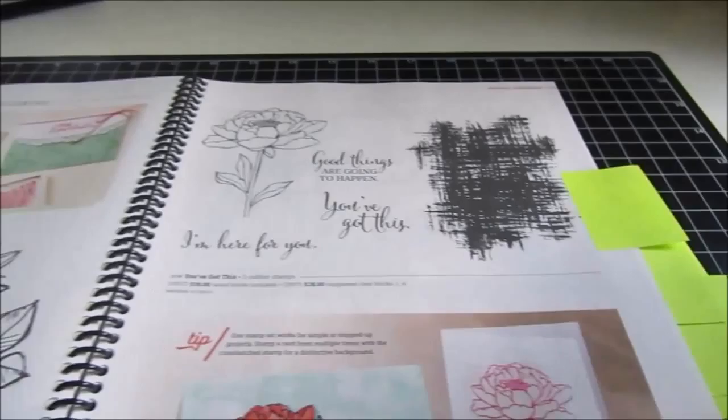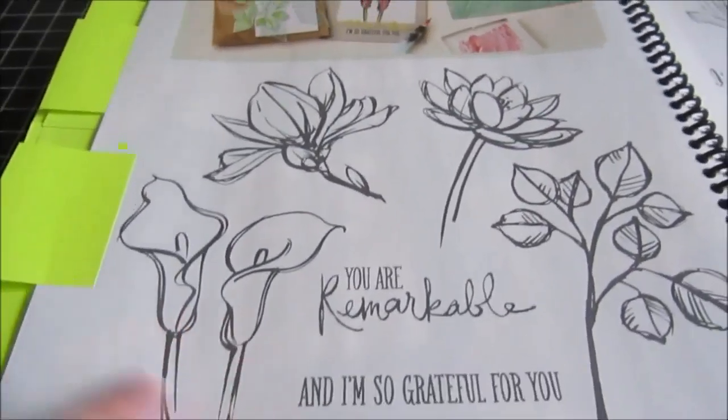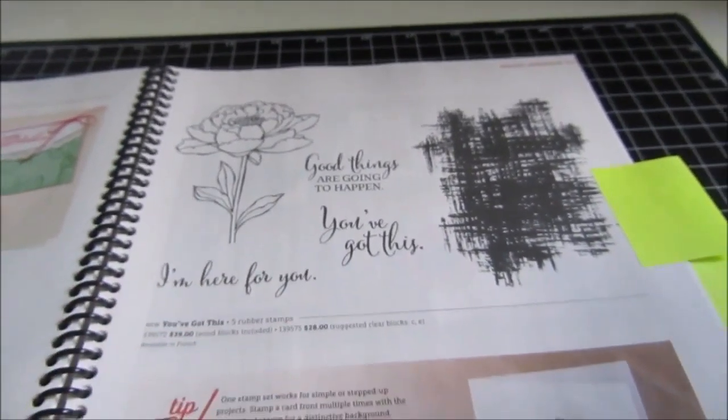Artistic Expression is next. I'm So Grateful For You. I love, love, love this stamp set. You've Got This. Love, love, love this stamp set. I have this one.